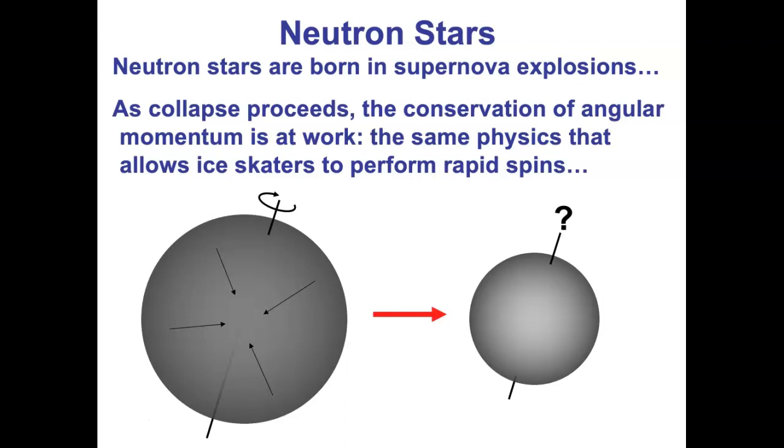It's all an example of Newton's first law, right? That an object in motion will stay in motion. Well, if an object in motion tends to stay in motion, then an object that's spinning tends to keep on spinning because it has the same rotational inertia. But in order to maintain the same rotational inertia, as it gets smaller and as the mass gets more compacted toward the center, it spins faster and faster.